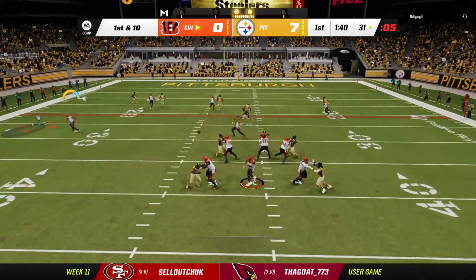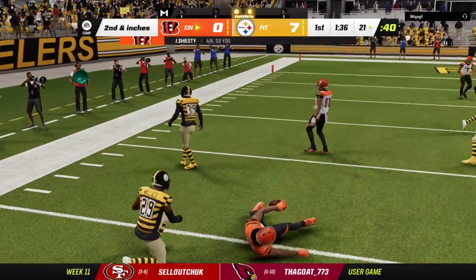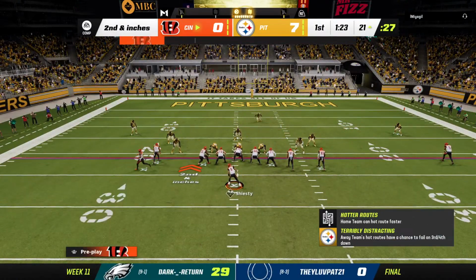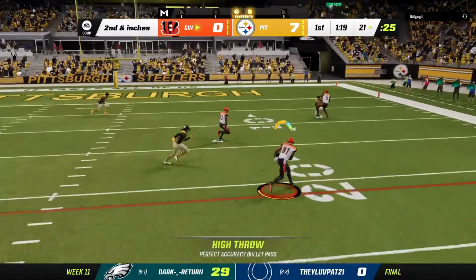Back to throw again. He gets this in the hands of Mixon. And he's brought down here just outside of the 20. A good down to possibly take a shot. And, in fact, they'll come up with an empty backfield on 2nd and inches.